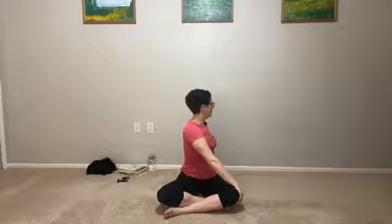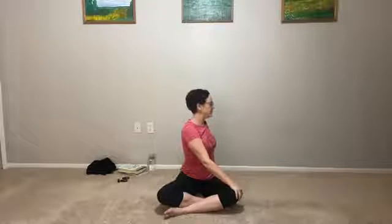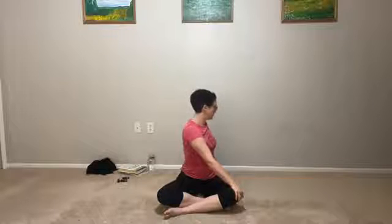Gentle twist. So inhale, arms rise. Exhale, twist to the left. Nice deep breaths in. Nice deep breaths out. Stay tall in the twist. Let the twist and the breath almost massage those inner organs. Twisting in yoga is detoxing. It's almost like rinsing out the toxins of your organs.